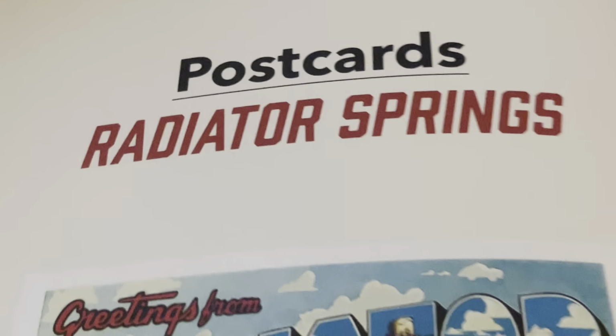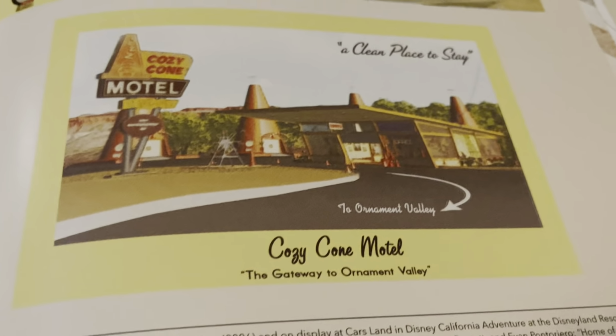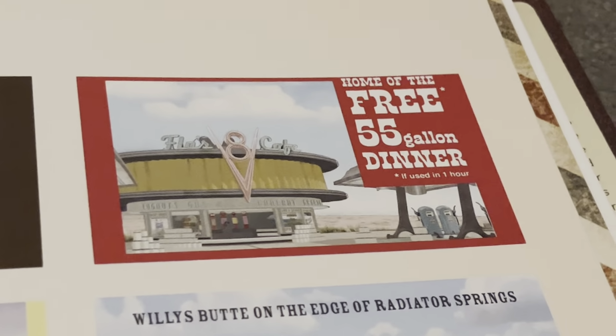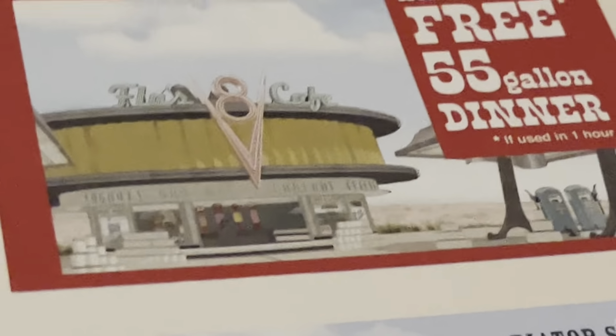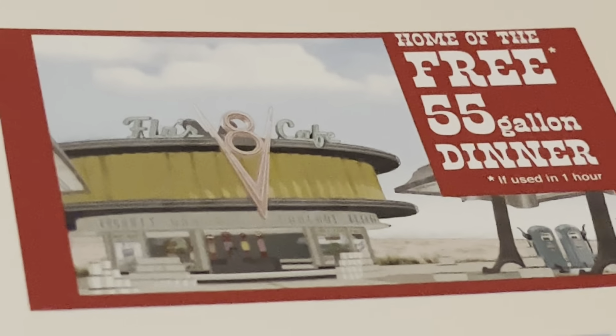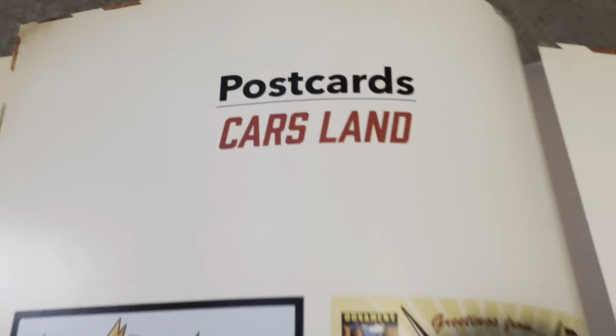I just got some Radiator Springs postcards. That's a cool shot of the Cozy Cone Motel. Home of the free 55-gallon dinner if used in 1 hour. That's like a really kind of shaky, like, what do I even call it? Like rendering of Flo's V8 Cafe. It's not terrible, I guess. It's a little interesting. So now I got some car sign postcards.